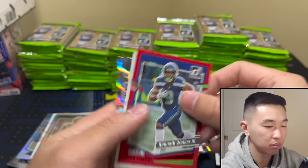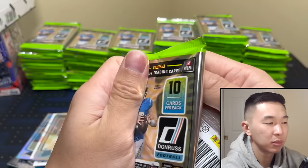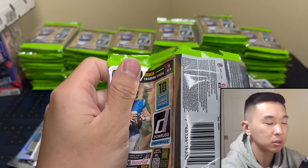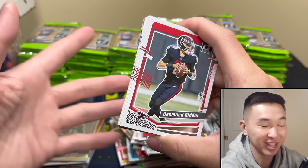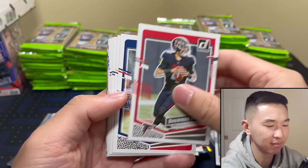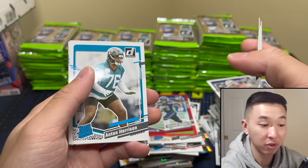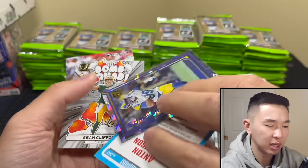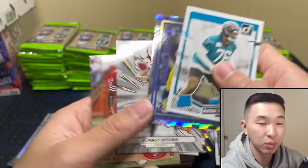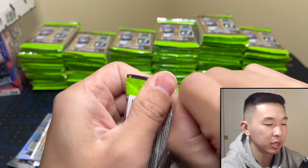And there we go. From Donruss, I pulled Calvin Johnson, a 5 auto. Well, that's the only thing I can think of. It kind of stinks. There's more. I just can't think of it. Is that it? I pulled a downtown from Optic Football before, Malik Willis. And maybe that's it. There is more. I'm just forgetting. But Donruss has some cool stuff.